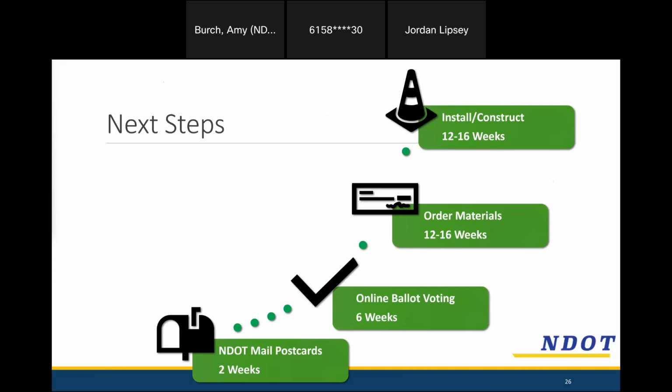And NDOT actually has some issues with how we can accept all of the materials in the warehouse and store them for the length of time in order to get them to the contractor. But we're working through some of our backlog. Through this program, we've fixed some of the additional things and moved this part up a little faster. And so we're hopeful that the contractor is going to speed up as well. But again, we want to be transparent about what our current timeline is.